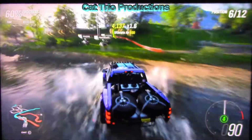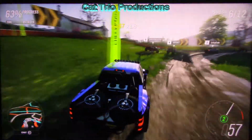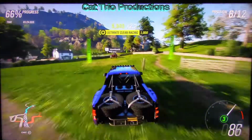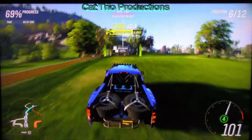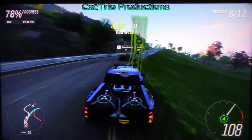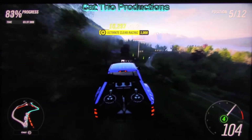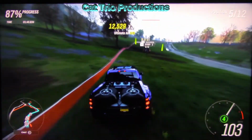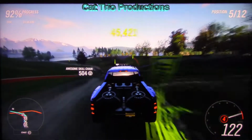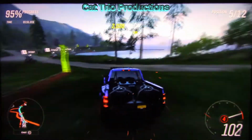here comes the kink. I think second gear for this kink would be the way to go. Just barely caught that checkpoint. Now, this is trying to get up to this all-important ramp. Now, if we can manage to catch the checkpoint. Did we catch it? Yeah, but we missed this one.